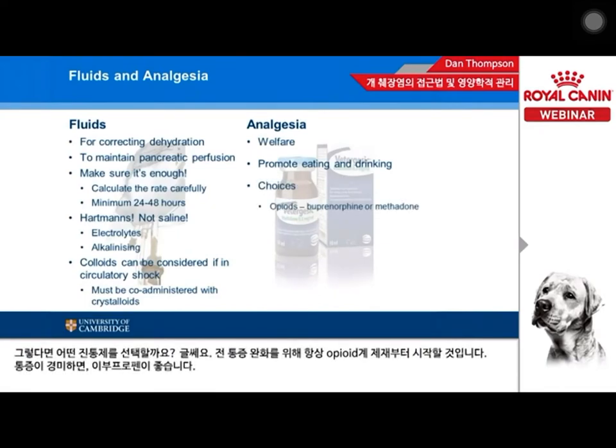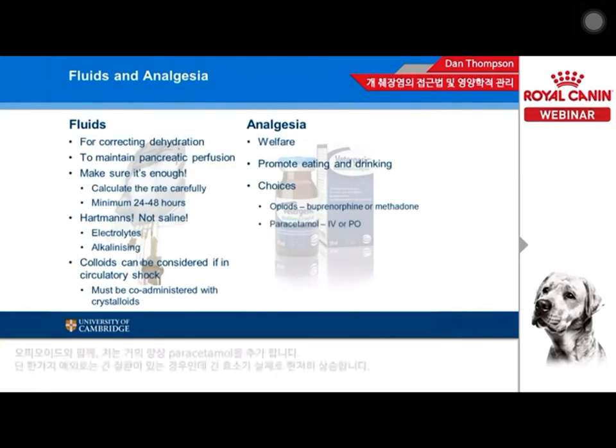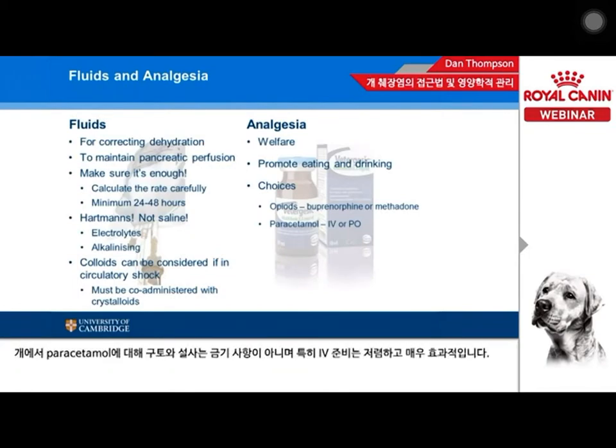Well, I'd always start with an opioid for pain relief. If the pain is mild, then I'm happy with buprenorphine. If it's moderate to severe, then I would go straight for the methadone, but always an opioid. With our opioid, I would almost always add paracetamol. The only exception really is if there's liver disease as well, so if your hepatic enzymes are really markedly raised.